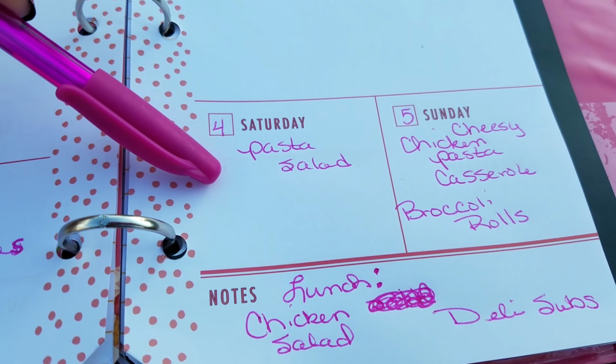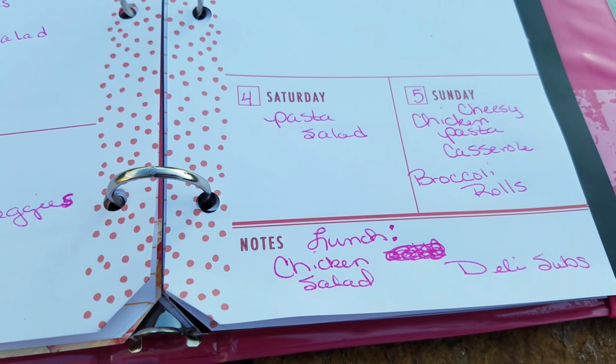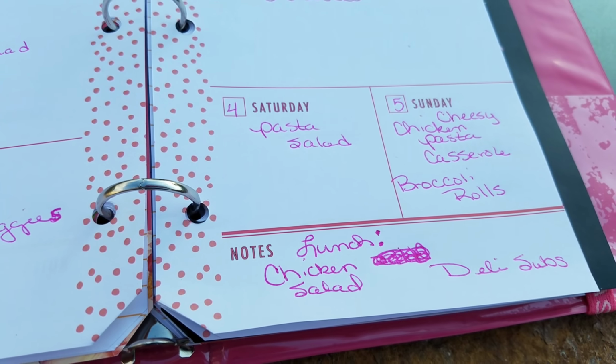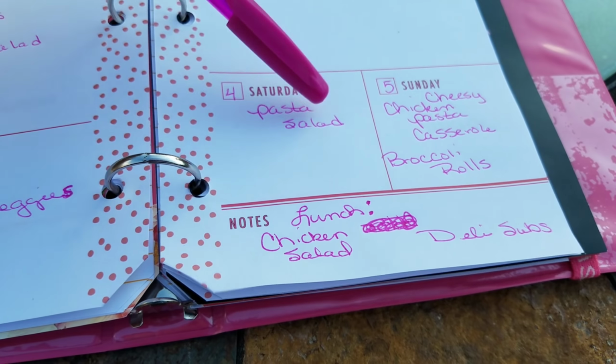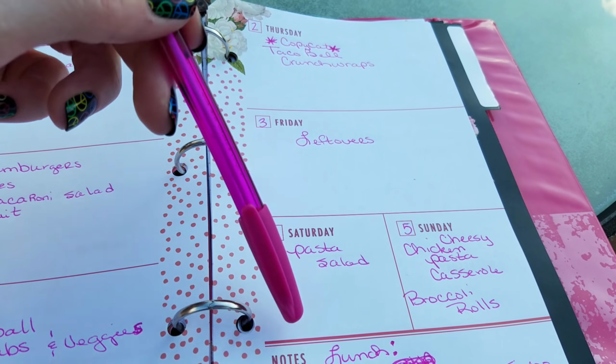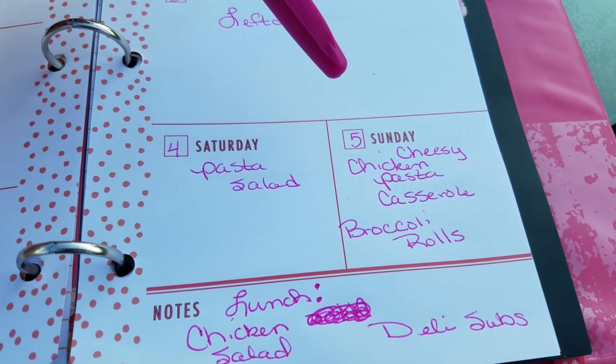On Saturday, I'm thinking it's just going to be me and Chris, and we'll probably just do the pasta salad. I'm making an Italian pasta salad, and I had some leftover chicken that I wanted to use. So I'll go ahead and make that up probably Thursday or Friday. That way we'll have it. I like for my pasta salads to sit a couple of days before we eat them.